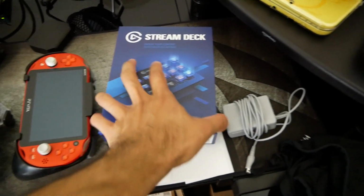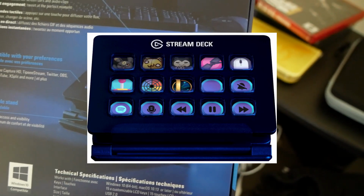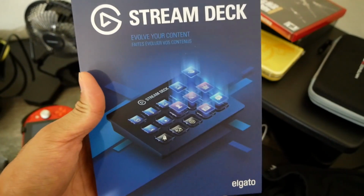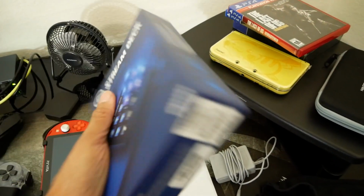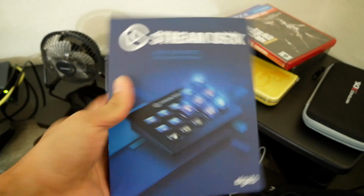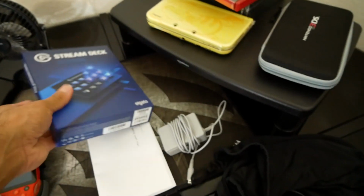This is new. It's actually unopened and it's a Stream Deck, so I'm gonna be trying to stream more. The main reason I got this is so I could flow from screen to screen and webcam on and off or whatever other features. There's so many different ways you could utilize a Stream Deck when you're streaming, but that's gonna be in the works. I'm gonna put that up soon when I have some time.